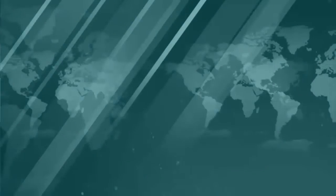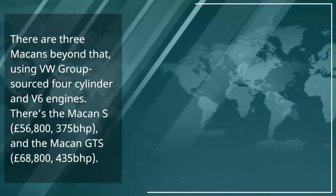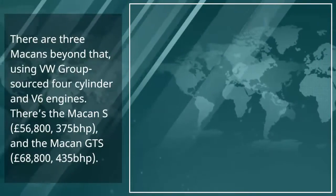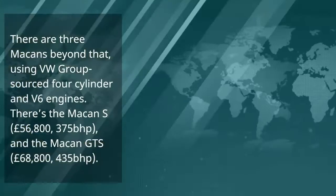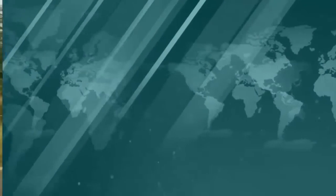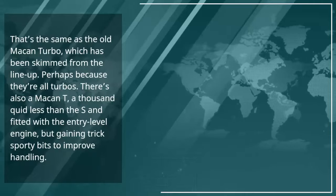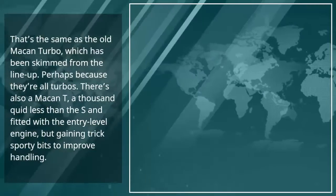There are 3 Macans beyond that, using VW Group-sourced 4-cylinder and V6 engines. There's the Macan S, £56,800, 375 brake horsepower, and the Macan GTS, £68,800, 435 brake horsepower. That's the same as the old Macan Turbo, which has been skimmed from the lineup. Perhaps because they're all turbos.